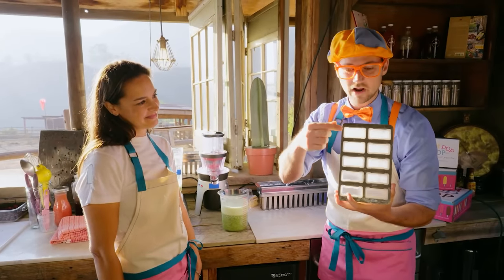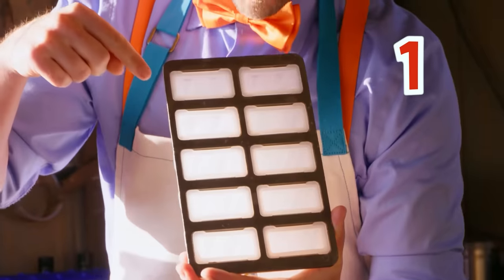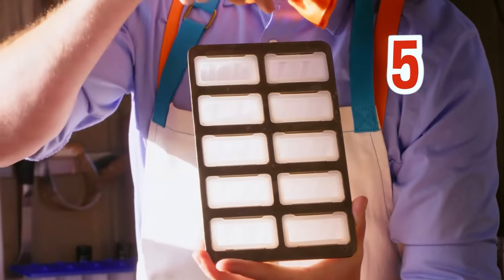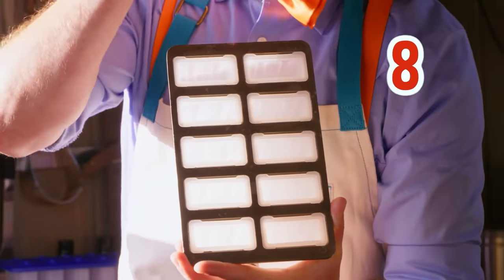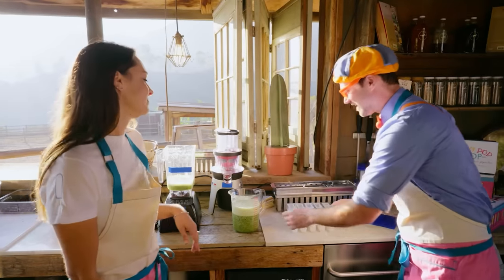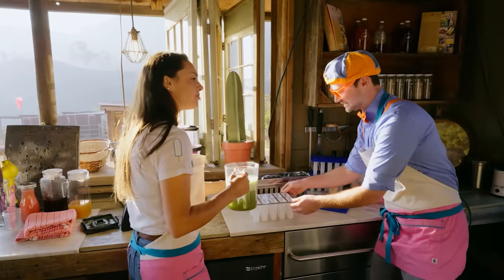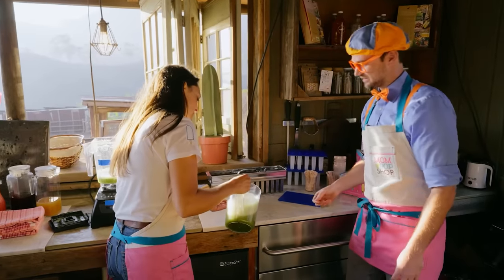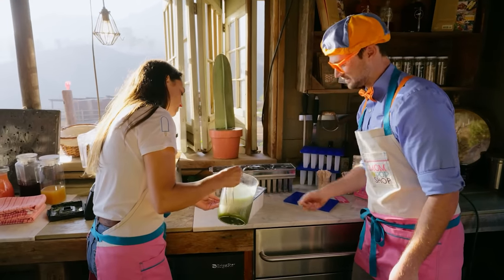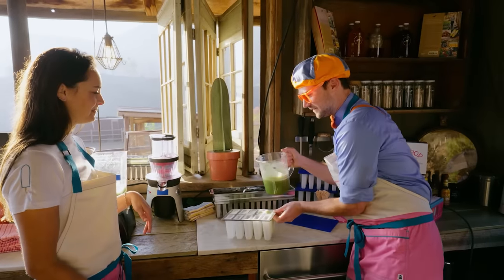Hey, do you want to count how many popsicles we can make with this with me? Ready? 1, 2, 3, 4, 5, 6, 7, 8, 9, 10. Wow. That's a lot of popsicles. All right, and then we just pour it in there? Yep. Would you like to do it or me? All right. I'll do 5 and you do 5. How does that sound? Okay. And we get a little foamy. That's okay? Yeah. Now I will pour 5 as well. Here we go.